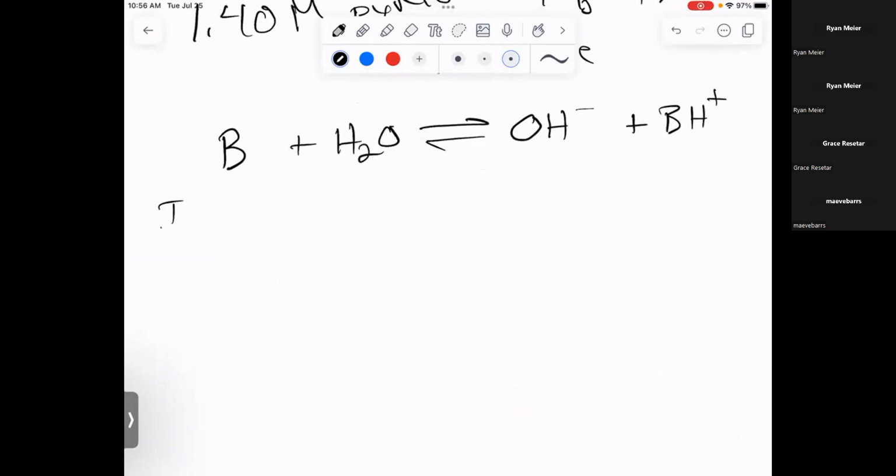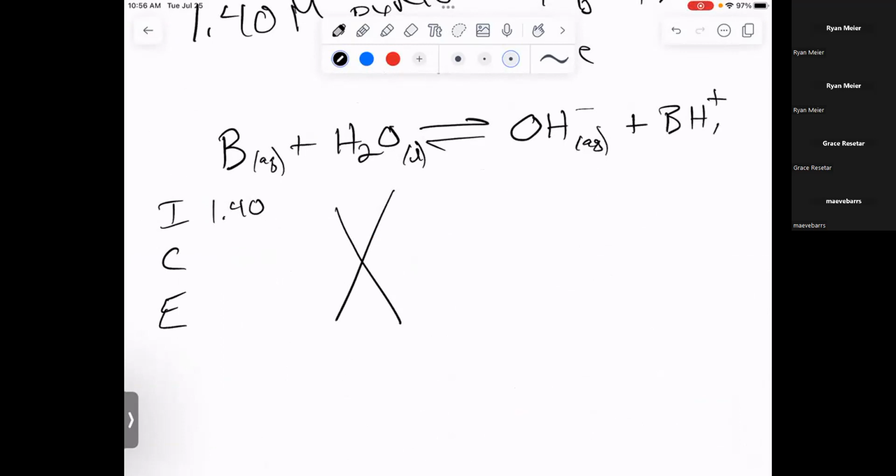All right, so putting them together in our ice table, they gave us an initial concentration. They said it was 1.40 molar. Water being a pure liquid, we get to ignore. We'll put physical states on all of these. Everything's aqueous except the water. And we don't have any hydroxide or the conjugate acid to start with. So filling out this ice table, these start to get kind of repetitive for a lot of these chapter 16 examples because there usually isn't anything on the product side yet. So minus X in the reactants, plus X on the product side. So we'll get 1.40 minus X, X, and X.